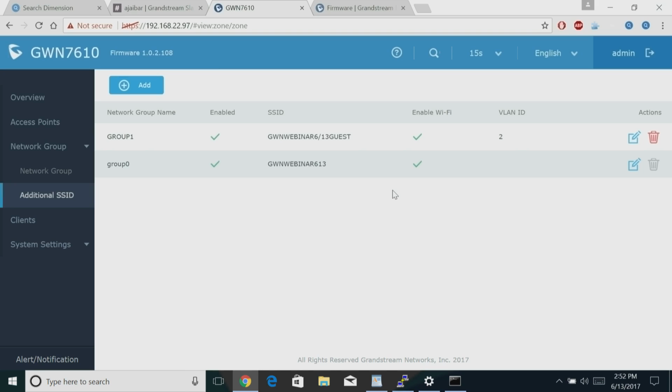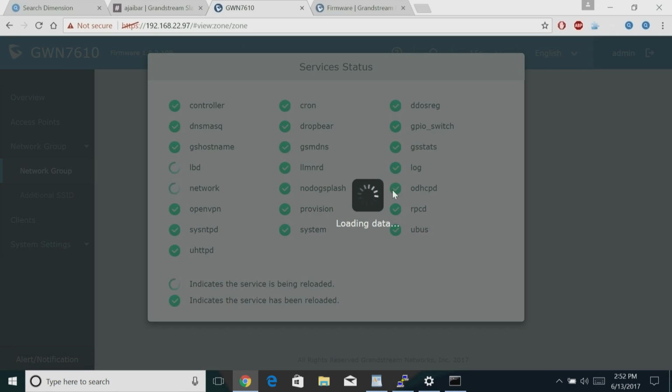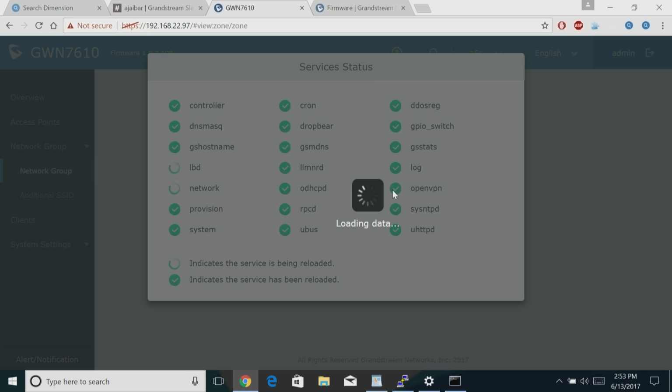And here we are. We have two networks, and the first one is in a completely different group membership. The other one, the main network, is group 0. Group 1 is for my guest network. I set up the client isolation, meaning the guests hopping on the guest network will not be able to join or to ping or to do anything to the main network. So it's a completely isolated network, even though it's the same hardware that is used for the main network.